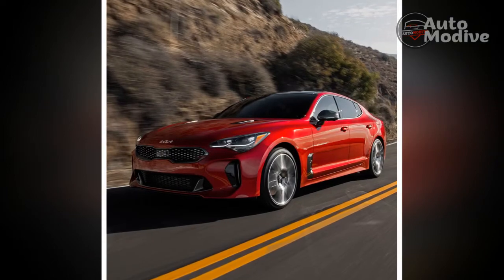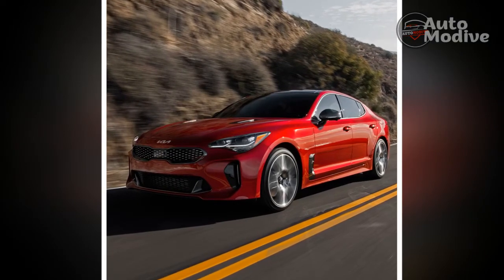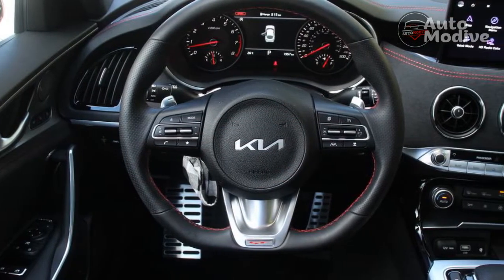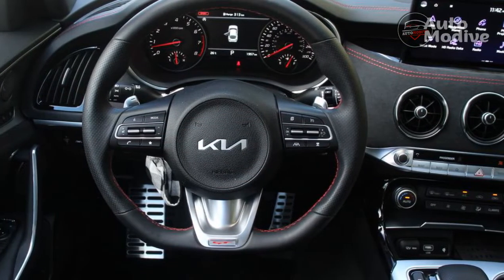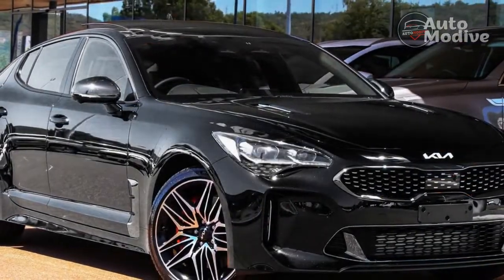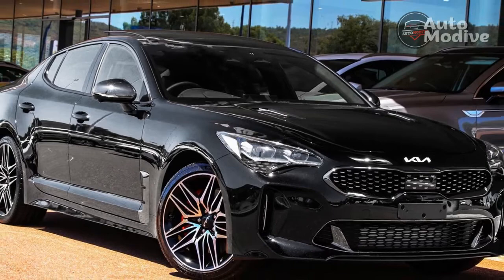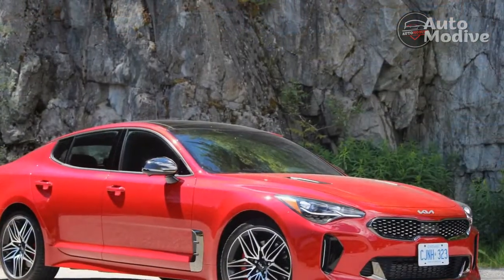My tester featured the $2,300 Sun & Sound package, which added a 720-watt Harman Kardon 15-speaker sound system, a sunroof, and 8-way power front passenger seat with 2-way lumbar support. At $39,715, it felt like a steal in today's market.